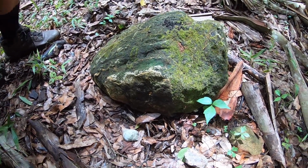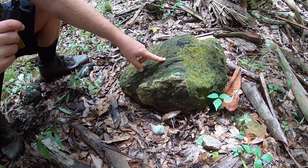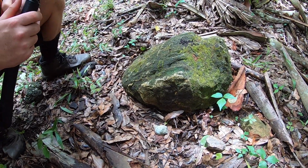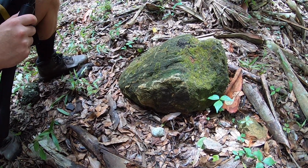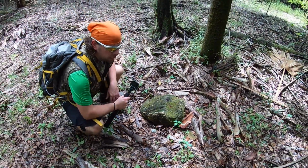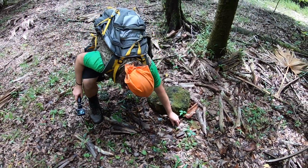It's more workable than limestone. Yeah, you could sharpen it on this limestone, is what I'm saying. Yeah. You could sharpen that on here. Or you could chip by breaking it with a tool to chip away at the chert, make it a spearhead or arrowhead. Yeah, that's really neat to see that out here. But it does look like it was used, that stone here.